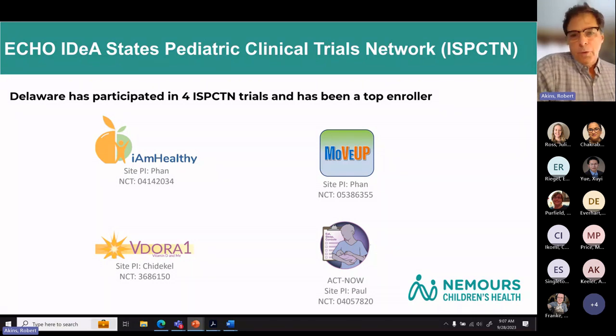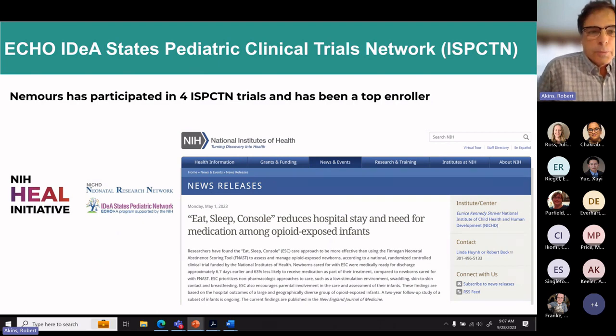Those are run on pediatric populations in its clinical trials, so that's either Nemours or Christiana. The one you may have heard most about is the Act Now. The intervention was Eat, Sleep, Console. That was the first paper, one of the big papers, that came out in New England Journal in May. And there were press releases all over the place. The ISPCTN worked in conjunction with the Neonatal Research Network and the HEAL, which is Help End Addiction. Ooh, I should have memorized what the L stood for. Sorry to the HEAL folks.